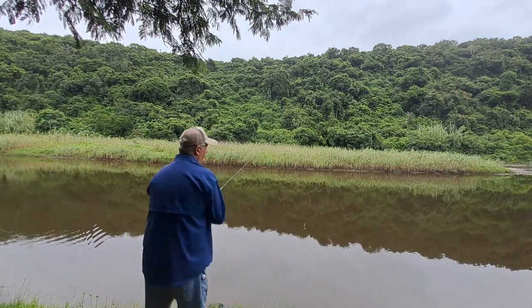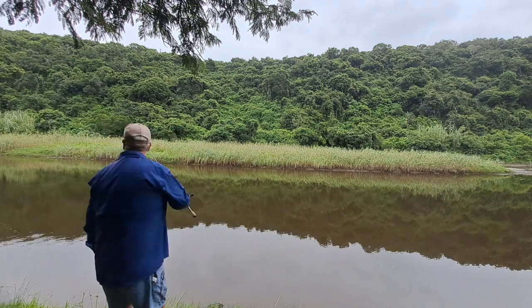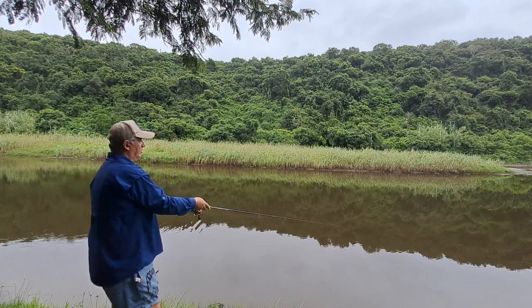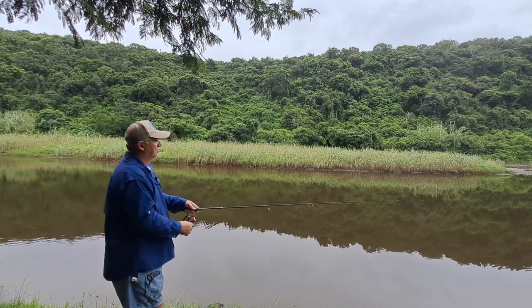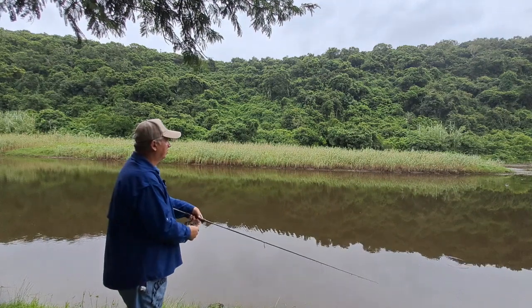Okay, let's try the same thing further down. I do believe in a shallow area, if you don't work it too much and you're not getting any joy, you just try a different lure. Got a little walk-the-dog on, let's try that as well, a little white one.